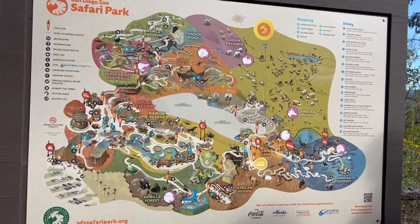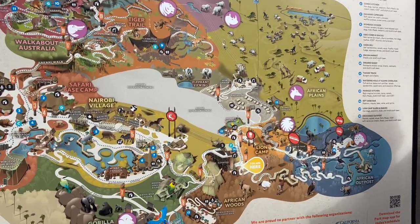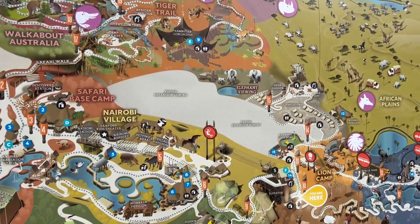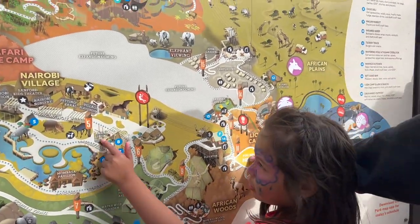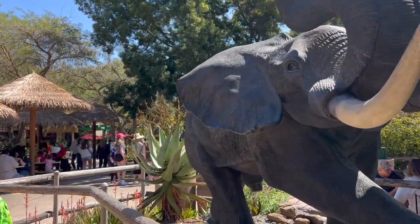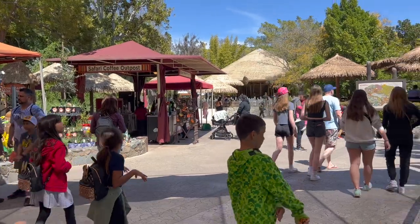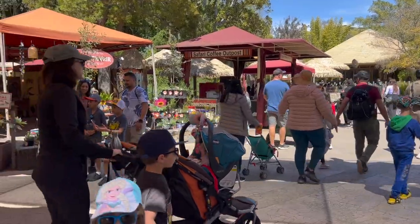Hi friends, Sparklet here. Today we are in Safari Wild Animal Park. San Diego Safari Park is one of the world's largest zoos, housing over 3,500 animals of 400 species. Founded in 1972, the park offers visitors a unique opportunity to observe animals in the wild in the large space.